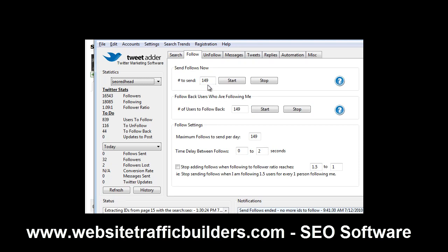And we don't want to follow too many and run into problems, so we're only going to follow at the maximum 149. And if we would hit this, it's going to start to follow automatically now. And what will happen here is you'll see that the follower sent will change here momentarily, and it'll start to go up. There it goes to 1, and it does it in a slow manner to be similar to somebody actually doing it. You won't want to raise red flags. So now we're at 2 that are sent, and it'll go to 3, and it'll keep going like that. I don't want to run through the whole thing right now, so we'll stop it.